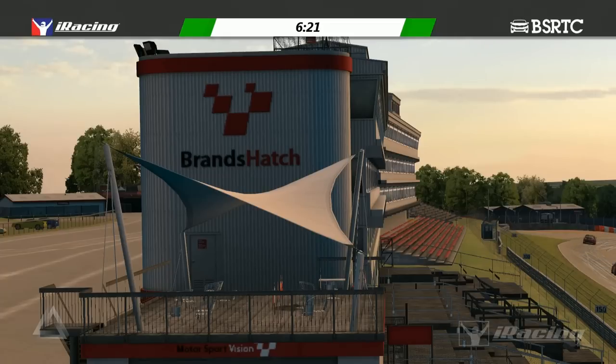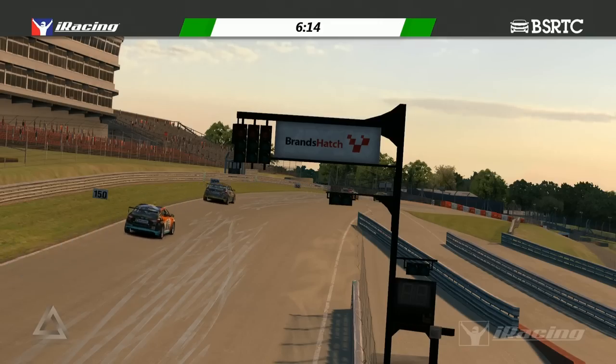When the DTM raced here a few years ago, I think one of the drivers likened it to racing around a washing machine. Yeah, that's about right. There's about as much space, I think, as there is inside the average family spinner.